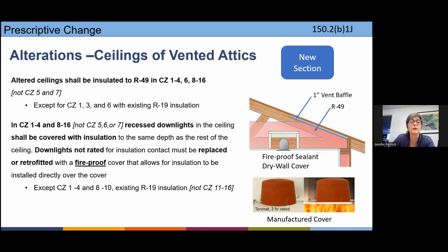But if you're in climate zone 4, you'd have to insulate that ceiling to an R49. And it's not a typo. That is higher than the new construction prescriptive requirement that we reviewed, which was an R38. The thinking and the cost effectiveness reasoning behind this is that R49 in that ceiling is an easy way to get a lot of insulation in an alteration where it can have a great benefit, because there's probably not a chance that you're going to really be able to re-insulate the walls.